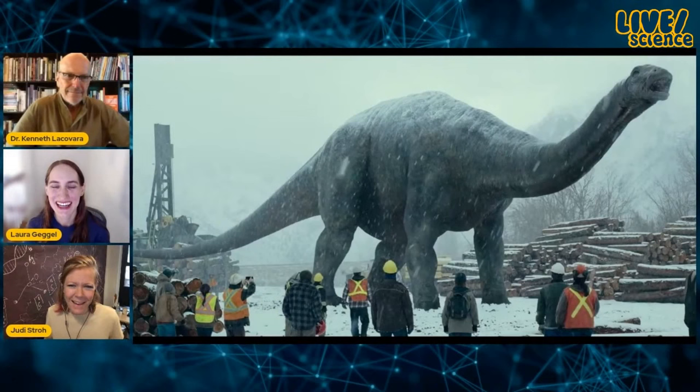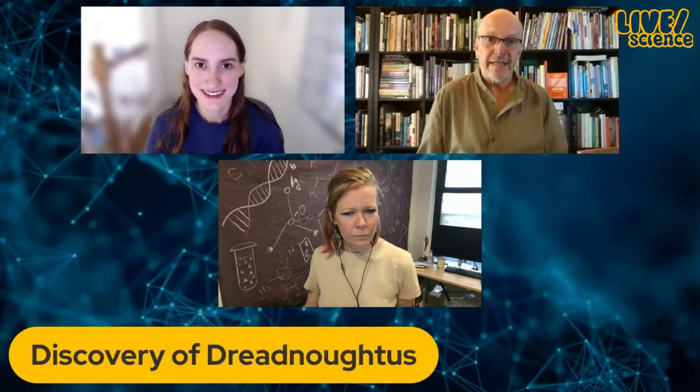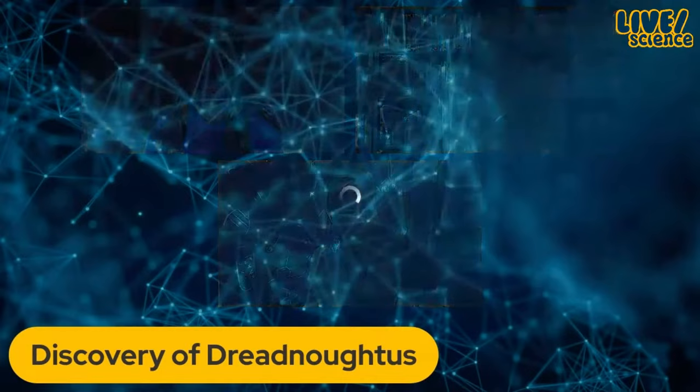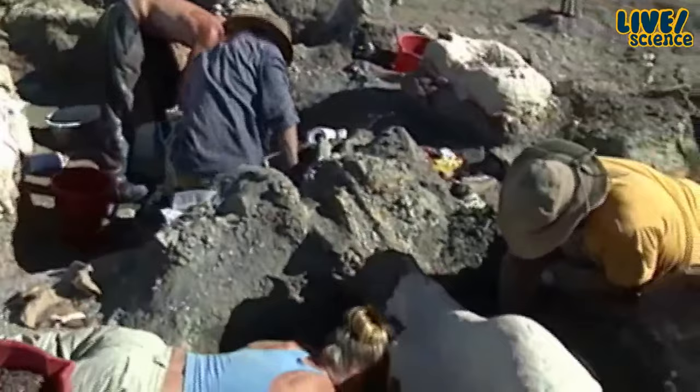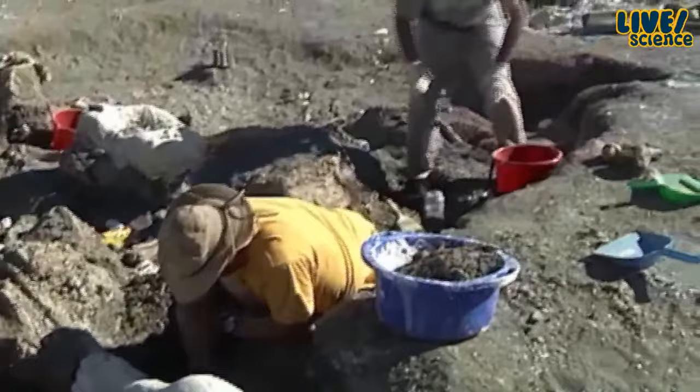Yeah. And I know Dreadnoughtus is kind of enjoying the spotlight lately. Can you tell me a little bit about the discovery and excavation of its fossils? Sure. I found Dreadnoughtus down at the bottom of South America, at the bottom of Patagonia in 2005. And we worked down there for five field seasons to excavate this giant. We ended up excavating and jacketing and removing 145 giant bones, as you can see there on the screen. Some of them weighed more than cars.